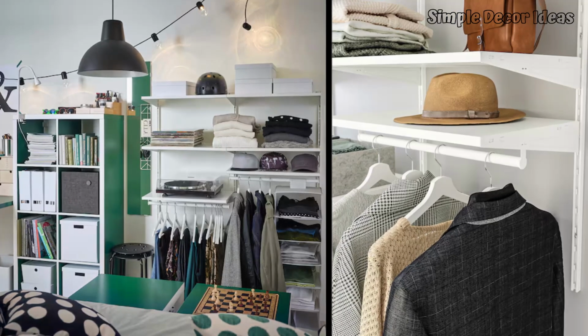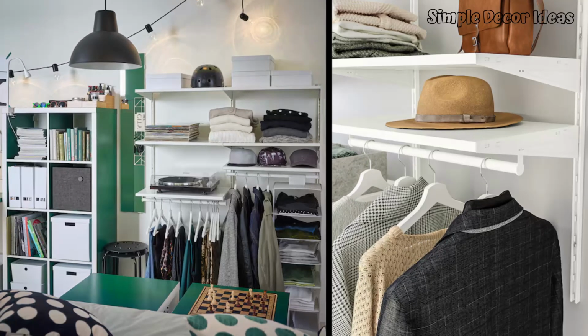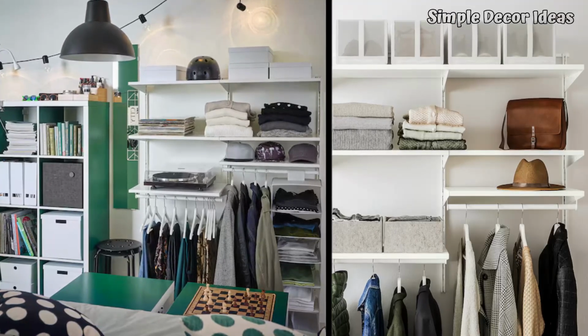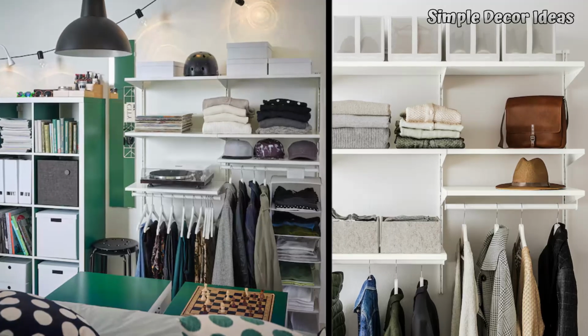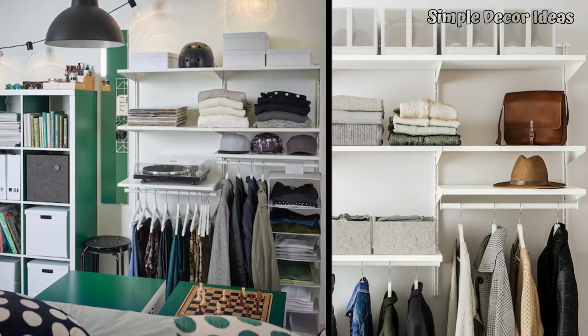30. BOAXEL wardrobe combination. Thick coats, winter hats and boots or jackets, hats and sandals, regardless of weather and season. There is room for all of your outdoor clothing in BOAXEL wall-mounted storage system. You can always adapt or complete this open storage solution as needed.